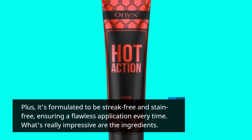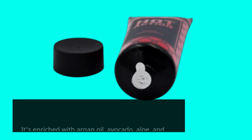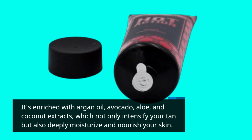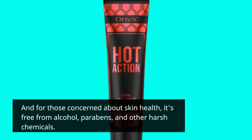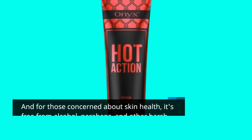What's really impressive are the ingredients. It's enriched with argan oil, avocado, aloe, and coconut extracts, which not only intensify your tan but also deeply moisturize and nourish your skin. And for those concerned about skin health, it's free from alcohol, parabens, and other harsh chemicals.